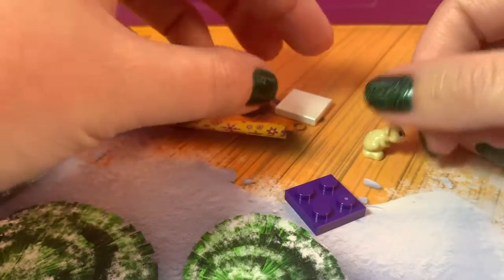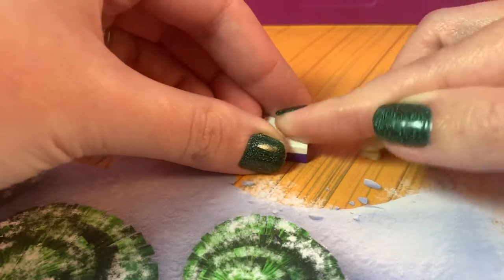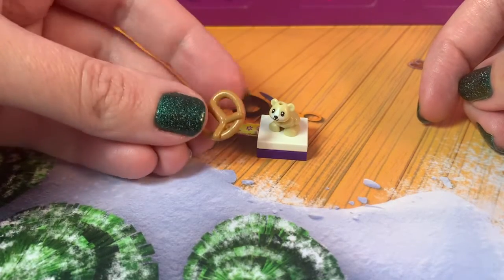I just want to eat him up. I don't even know what to do with myself right now except to build him this little platform and give him a name like Clarence maybe. Let's pop Clarence up here. And oh my gosh, you guys, have you ever seen anything so adorable in all of your lives?